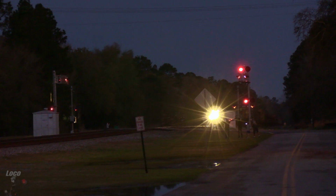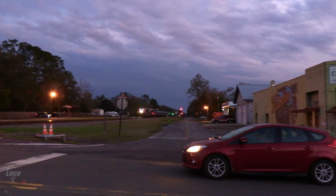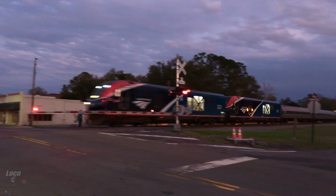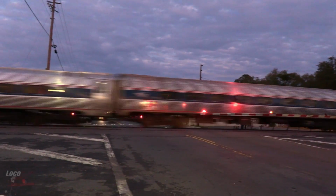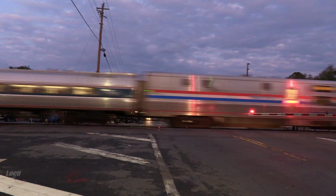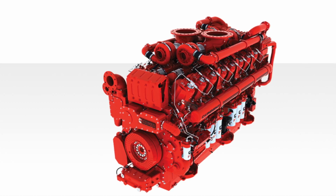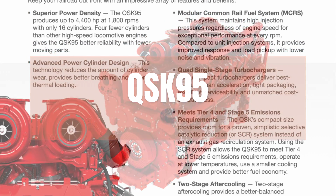Having a locomotive that is Tier 4 emission compliant means that, of course, these Chargers do not bear the same engine as the previous Genesis locomotives that preceded them. And that begs the question, what engine does it have? Well, believe it or not, it is not from GE, nor is it from Siemens. The engine that is inside these Siemens Chargers are from the company Cummins. And the specific engine in question is the QSK95, specifically the one that has been rated for rail service.